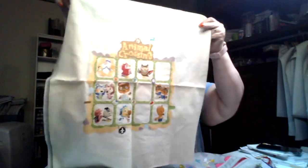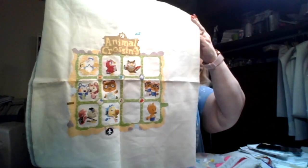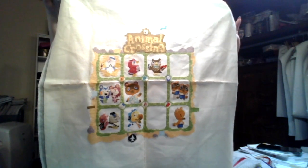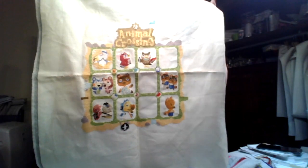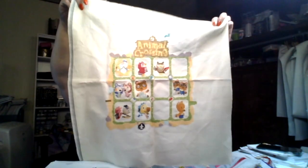So there we go. Look at that. This is on 28 count cream Monaco. And this is for my oldest son for Christmas. He likes to play Animal Crossing. Yes, he's 31, but hey, you know, he's single. He likes to play the games. I play it. So, yeah. This has been really fun to stitch up for him.